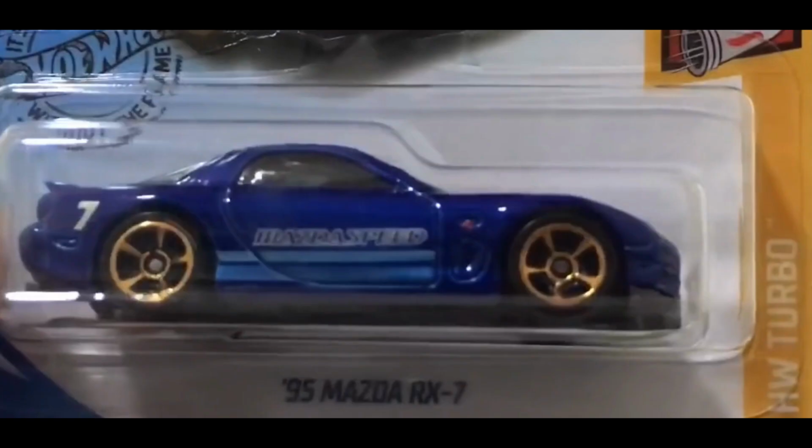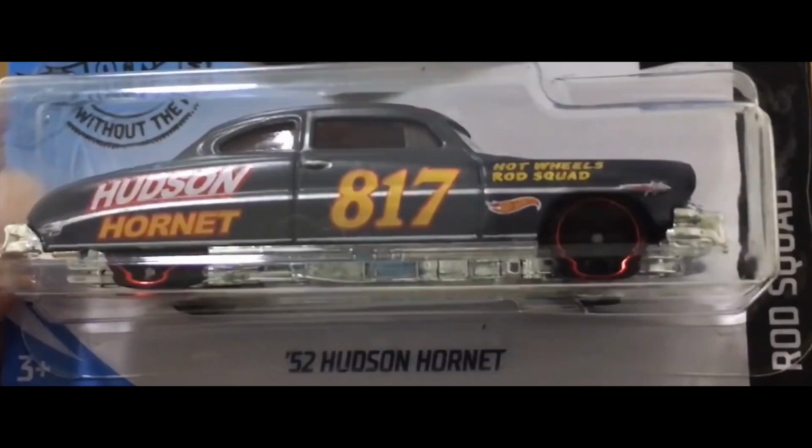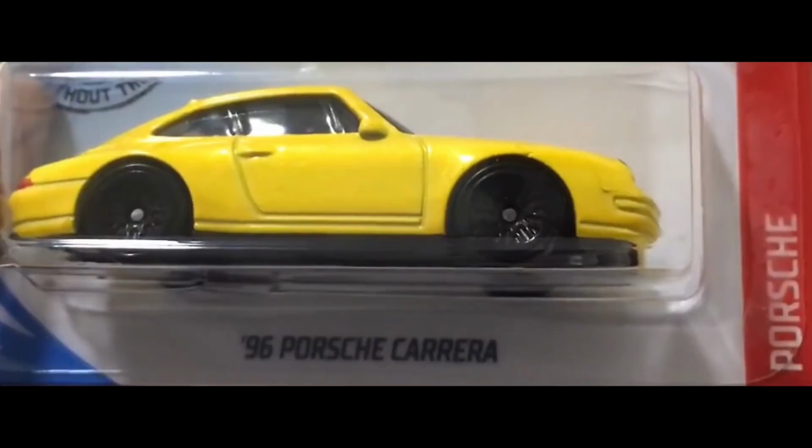Pretty nice. Got that 95 Mazda RX-7 in blue. I think this is actually a lot better than the orange. I really like the orange, but this blue is beautiful. We'll get that Chrysler Pacifica in the Baja Blazers, recolored in that sort of gunmetal gray color. Much better than the red. And something back in the main lines, which we haven't seen for quite a while, is that 52 Hudson Hornet in the Rod Squad. Really, really cool looking car.